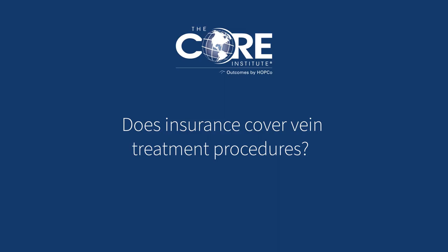I wish I could say that patients get to choose completely which treatment modality they get to use, whether it's venous seal or whether it's radiofrequency. It's really dependent on insurance, but insurance does cover the procedure. Obviously, everybody's copay and deductible is different, but insurance does cover it.